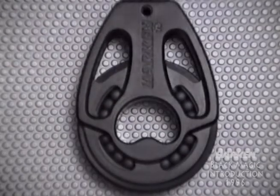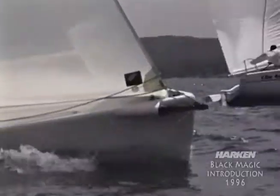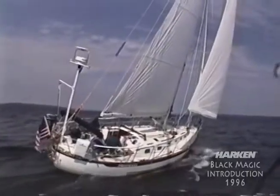It's no trick. The most advanced technology, ultimate reliability, easy maintenance, lower cost, highest performance. Black Magic.